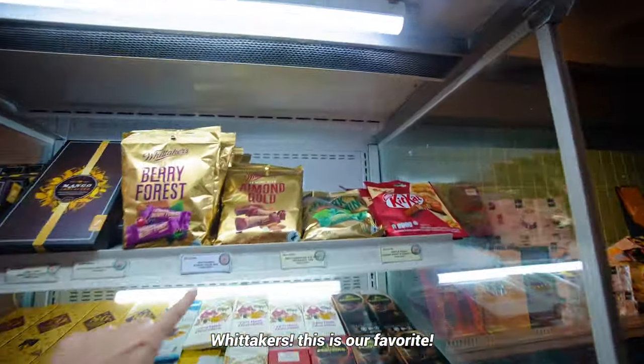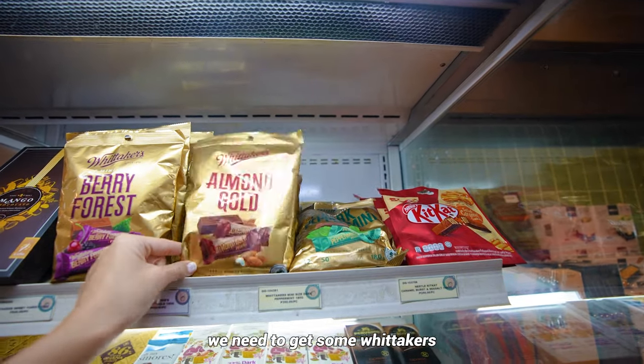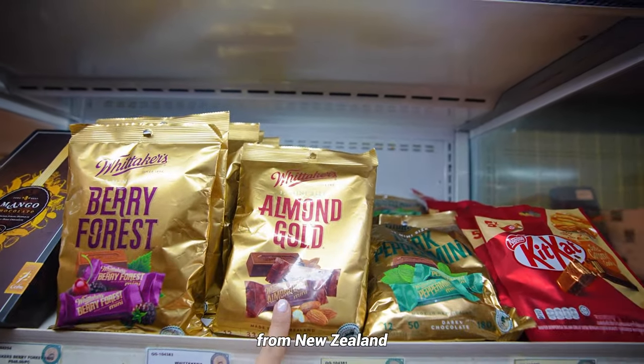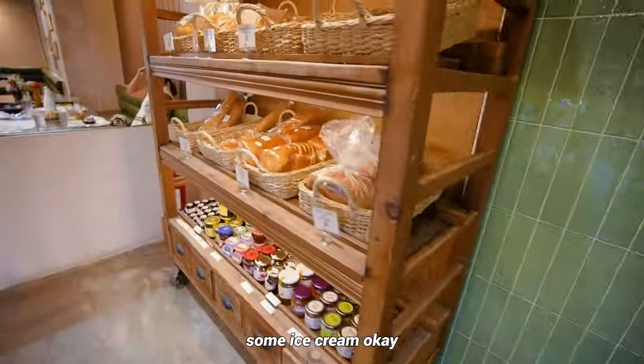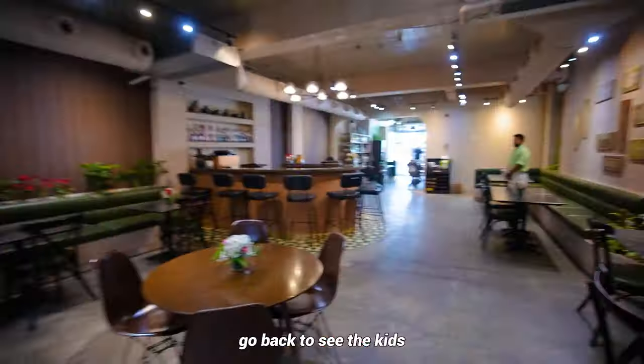Oh, Whittaker's. This is our favorite. Need to get some Whittaker's. This is our favorite chocolate from New Zealand. Some ice cream. Okay, and some bread. Nice. Let's go back to see the kids.